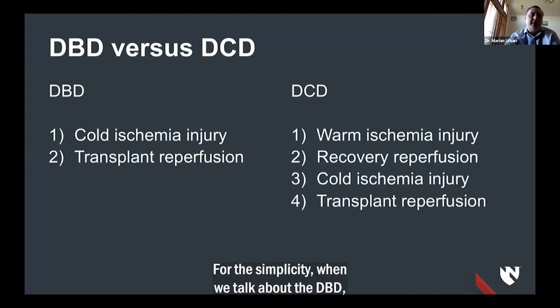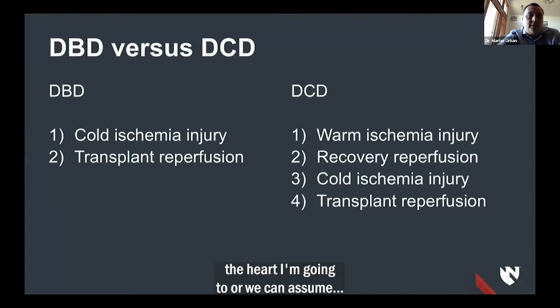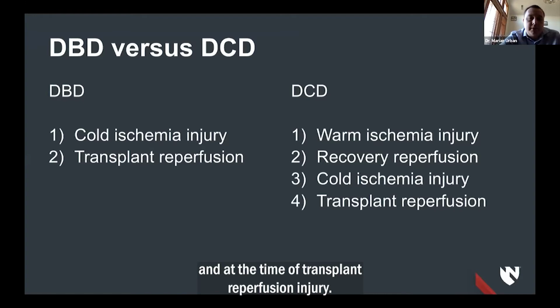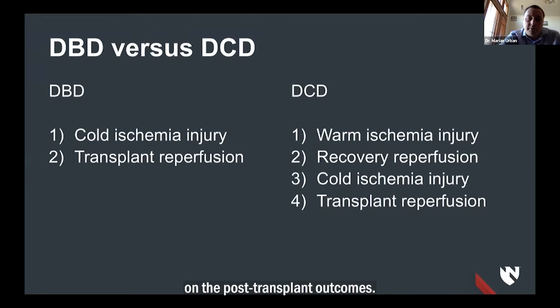For simplicity, when we talk about the DBD heart, we are going to assume that there's no impact of the brain death on the quality of the graft, which we all know is not entirely true. But let's say we start with a perfectly functioning graft at the time of cross clamp, and then the graft goes through the cold ischemia, and at the time of transplant, reperfusion injury. And we've heard quite a bit about the impact of cold ischemia injury on the post-transplant outcomes.